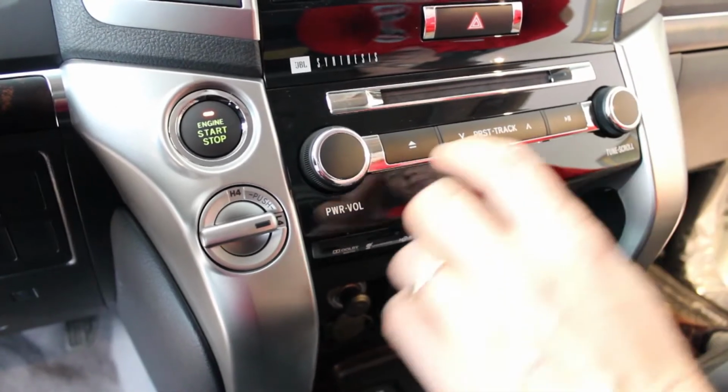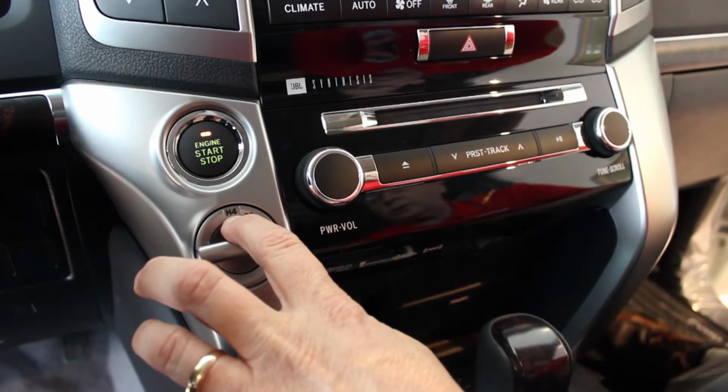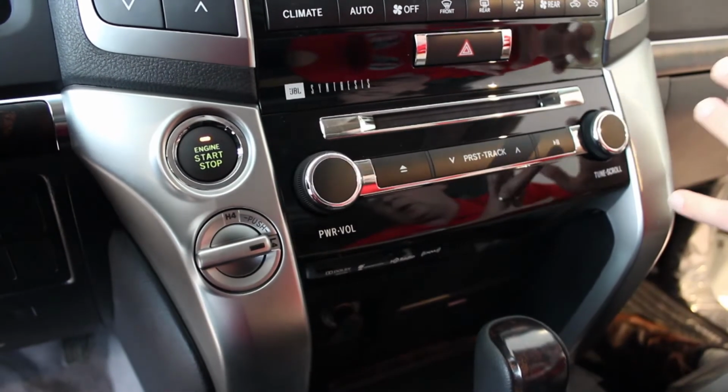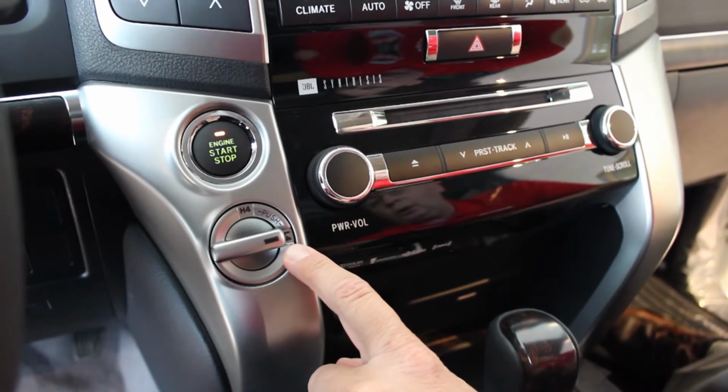To get the vehicle into 4 low, you can actually move it. It's always in high 4. This has a special differential called a Torsen differential, so it's a full-time all-wheel drive system. When you're off-road, you put the vehicle in neutral and you can put it into low 4.